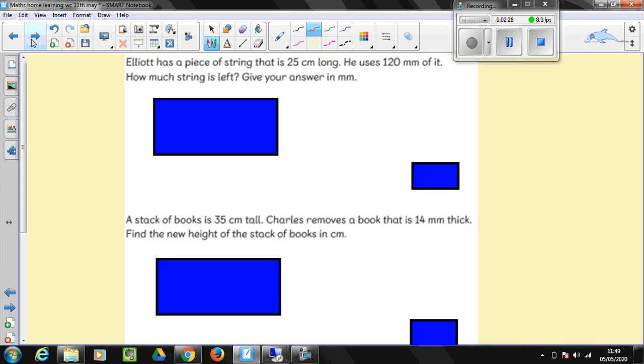Have another go with these word problems. Elliot has a piece of string that is 25 centimetres long. He uses 120 millimetres of it. How much string is left? Give your answers in millimetres. You'll need to do some converting.